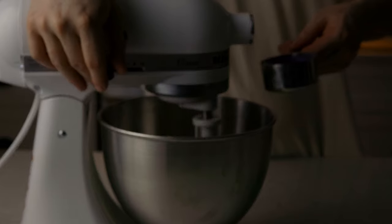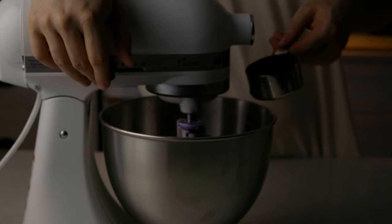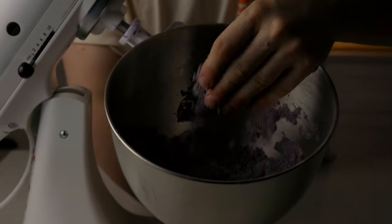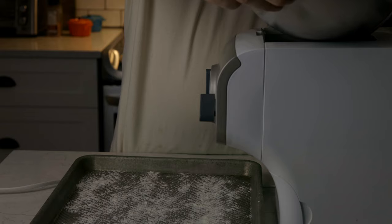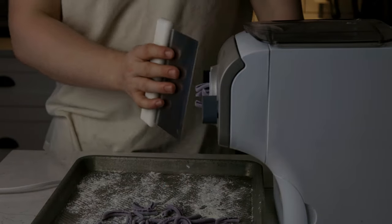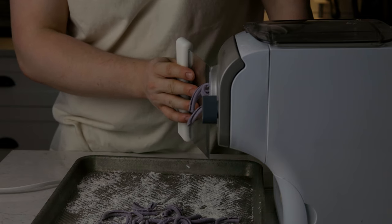Next we're gonna make the pasta, so I'm putting in the semolina, and I'm adding the purple juice until everything is nice and smooth and the dough is sticky. Once the dough is ready, we're gonna put it into our extruder. Then you let the extruder do the magic, slowly pulling out the little pasta, and then you cut them nice and easy, and you got some nice purple pasta.